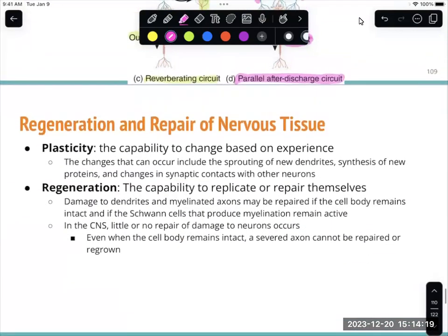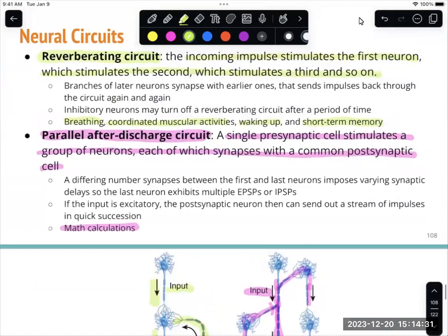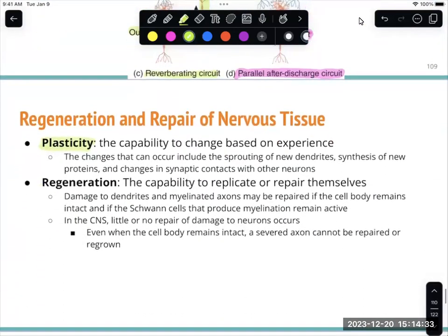So let's look at repair and regeneration of nervous tissue. Plasticity. Oh, PS, test questions: these neural circuits. Plasticity is the capability to change based on experience. These changes could be sprouting of new dendrites, new proteins, or changes in synaptic contact with other neurons. Test question: regeneration is that capacity to replicate or repair.